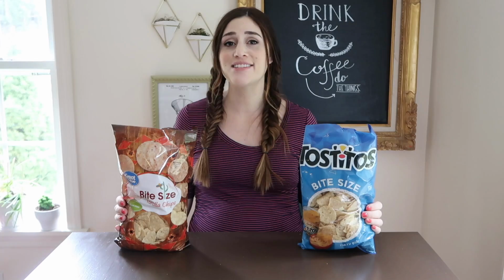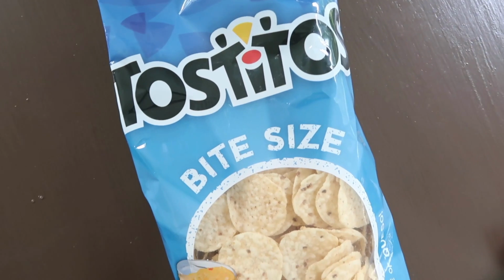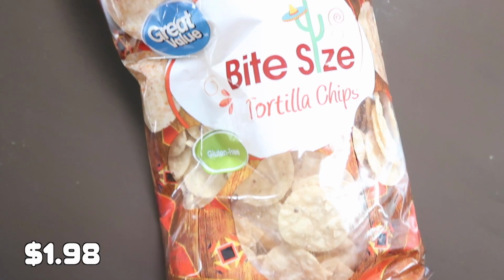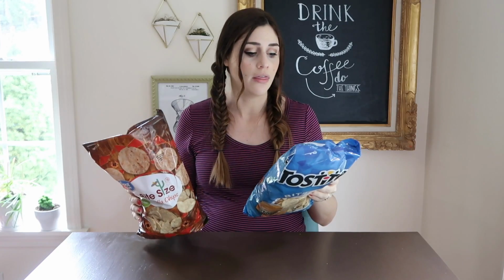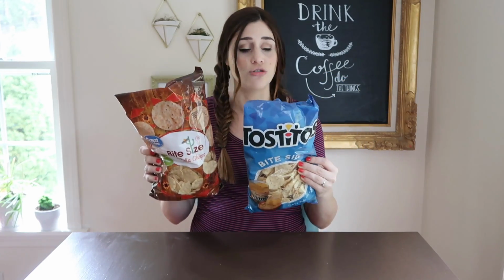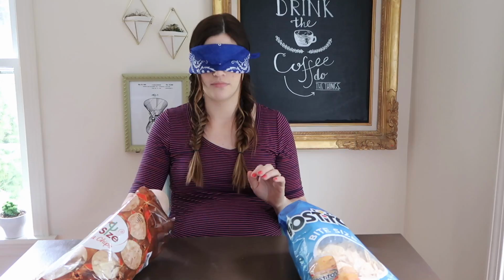Do it up. Next up, we have tortilla chips. These are a staple in our house. We have the Tostitos. These are about $3.98 for a bag. The Great Value ones are only about $1.98 a bag. So again, we're looking at a 50% difference in the price here. The ingredients are exactly the same, except this one says it's ground white corn. This one just says corn. I don't know what they're trying to pull there, but overall, we're looking at basically the same ingredients and the same nutritional facts. So let's go ahead and see if one of these tastes better. All right.